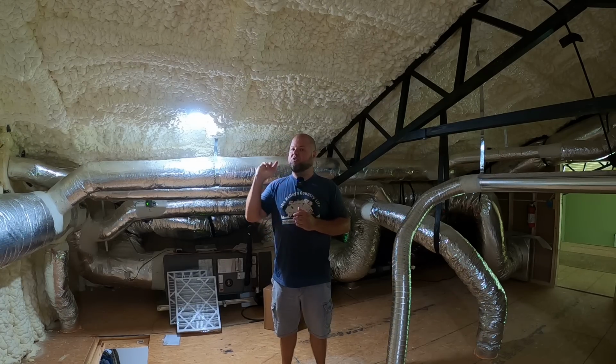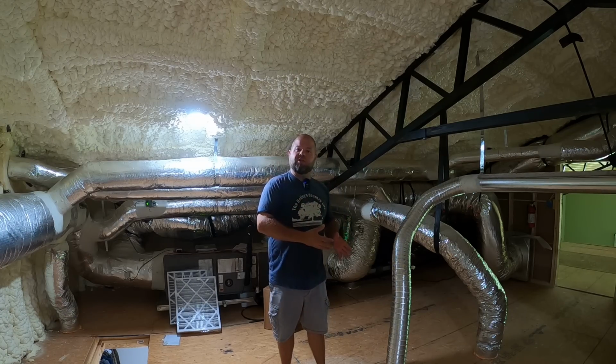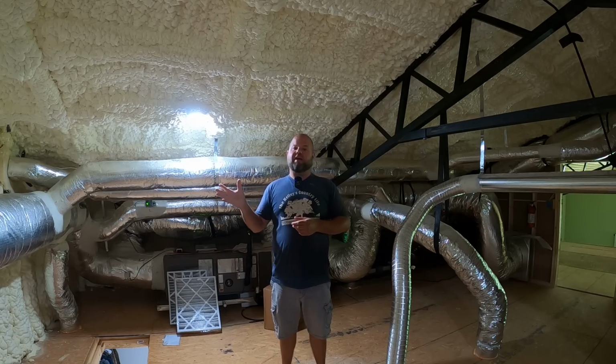So if you're going to spend the extra money on good insulation, you need to go ahead and factor in a few thousand extra for a whole house dehumidifier and do a fresh air intake into your system.